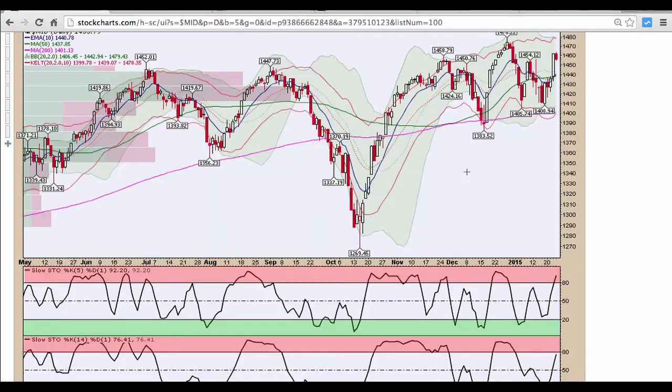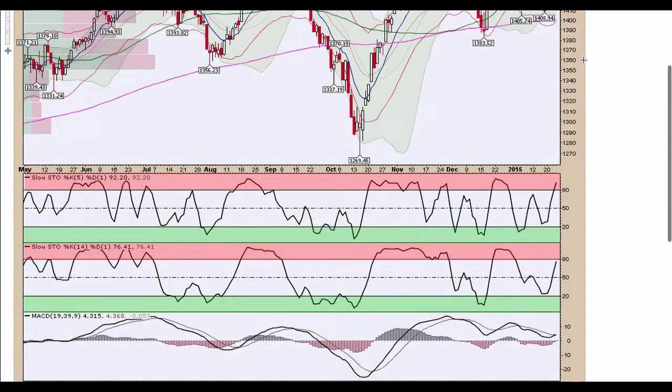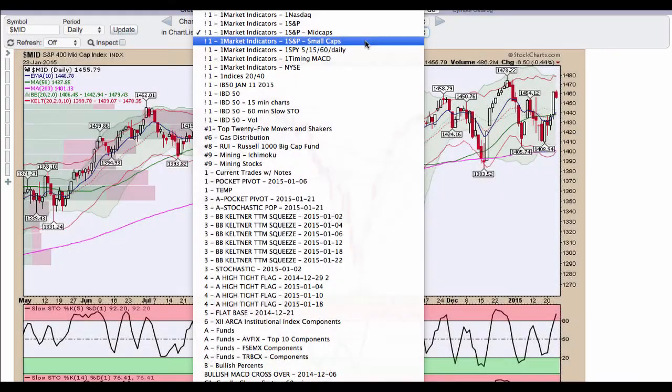Part of the 1500 are the S&P 400 mid-cap stocks. This looks pretty good as well. This did not retrace as much as it did on the big caps, so that's something to keep in the back of your mind. We have a MACD cross as well on the S&P 400 mid caps. Let's take a look at the small caps.